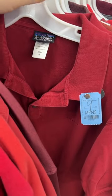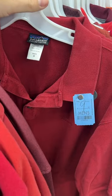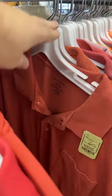I don't normally pick up polos. Polos only sell for like $20 to $25. They're $5 because they're half off, so they're only $5. I guess I will. I'll pick them up. Screw it. I'll pick them up. Yes, okay. We'll go grab the other one, too. The other one was behind us.